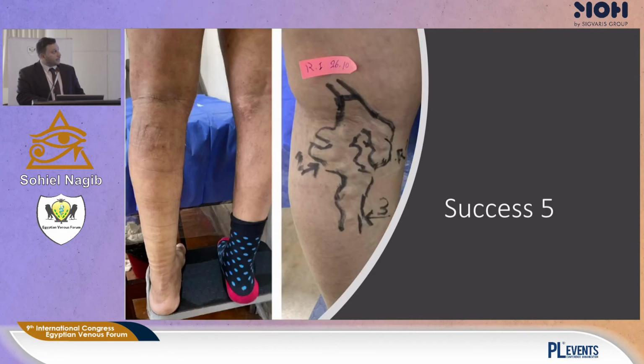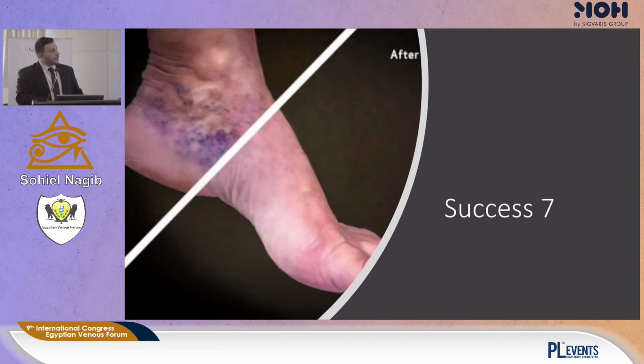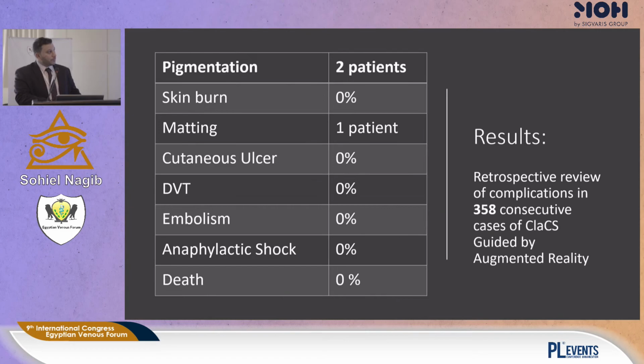And in this case, we had a different technique of CLaCS using the laser and foam sclerotherapy, not only the regular one, because it has two feeders in the perforators, and you can see the perfect results. You can see the picture divided, upper part with CLaCS and lower part without the CLaCS. Also this and this.